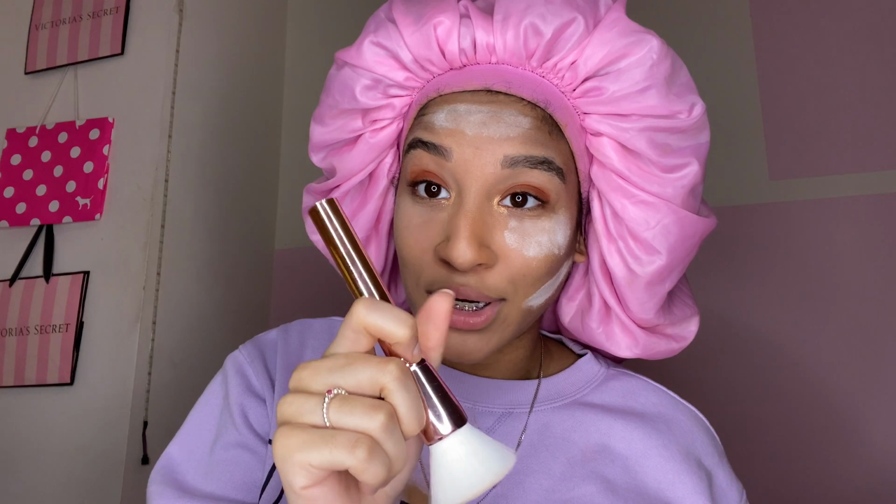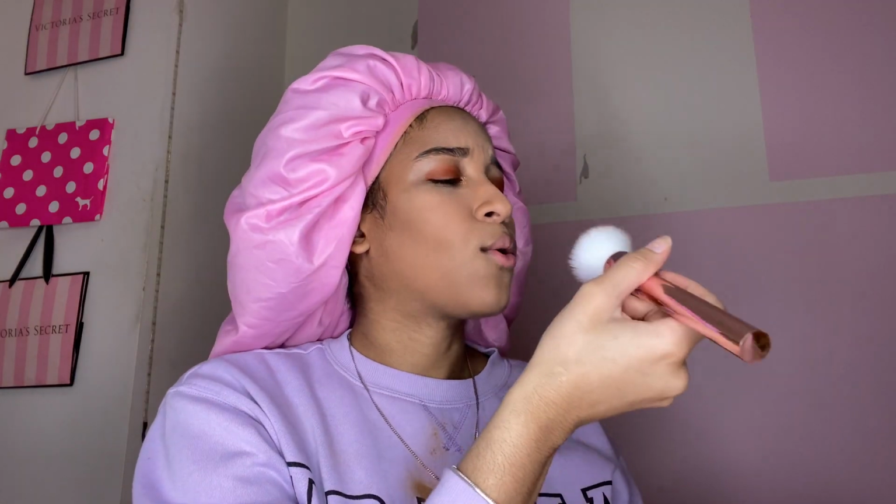Okay, y'all. Now, we're almost done with our dusting. Oh, this is an elf brush. Listen. I ain't no makeup expert, but I think I did a pretty good job. Besides the shirt, I'm gonna have to put that back and see what happened. I did not beat. I don't care.